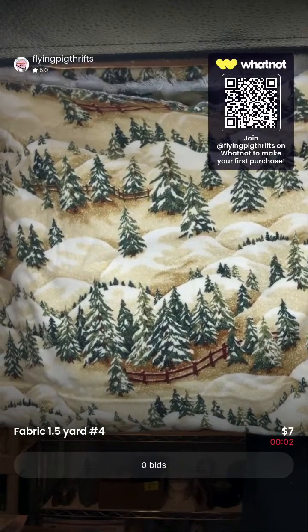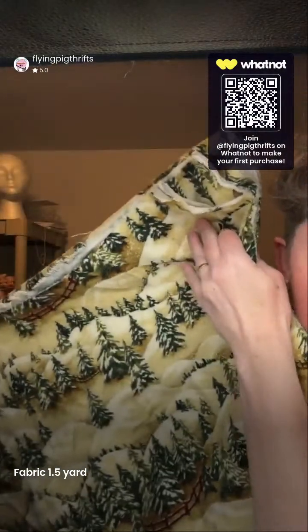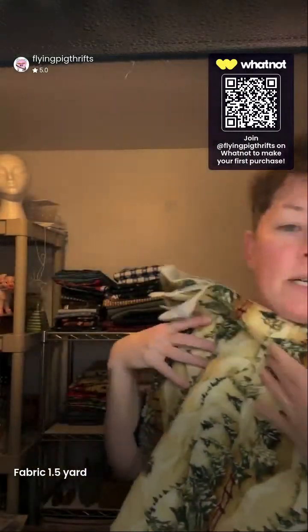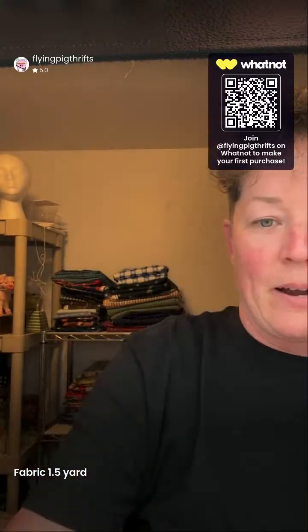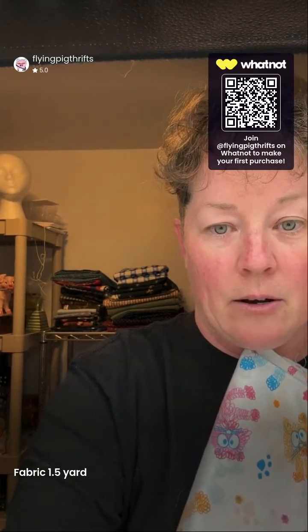This would be cozy to lay in on a winter night. Some estate quilt rooms are like quilt shops, immaculate, and you don't have to worry. Oh, some estate ones. Okay, I gotcha. Put that there. Oh, and here's the cat fabric. All right, this is 2 yards. So I'm going to move it to here.